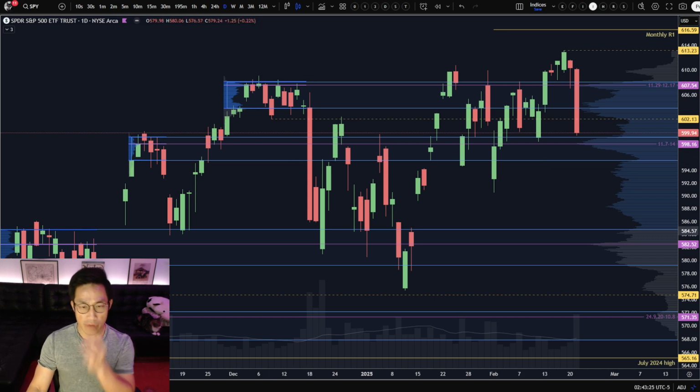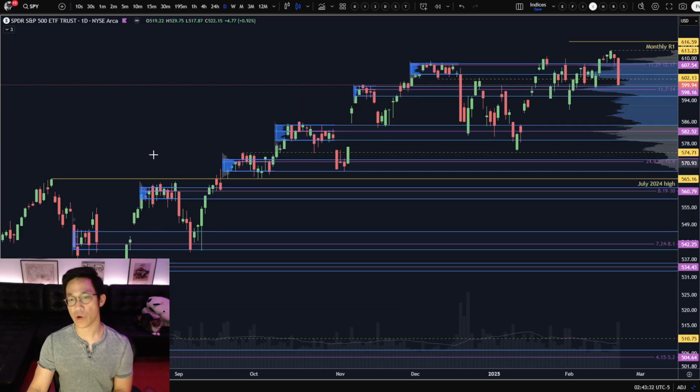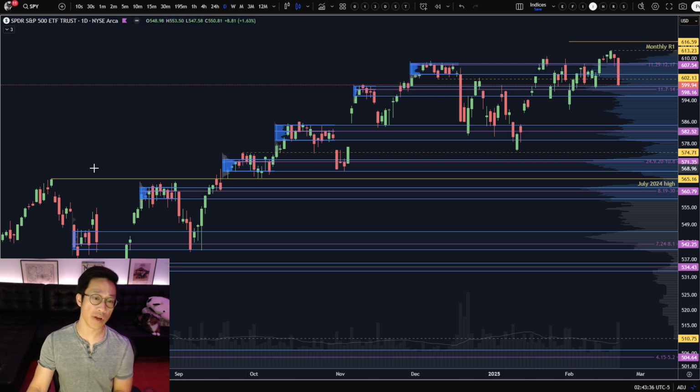And is all of this weekly balance a bit of a red flag? I would say no. Bigger picture, as long as you're holding over this July 2024 high, then we're still constructive, right? On the weekly time frame, on the monthly time frame, we've broken out over this major resistance level, and so this is all really just consolidating this move as of right now.